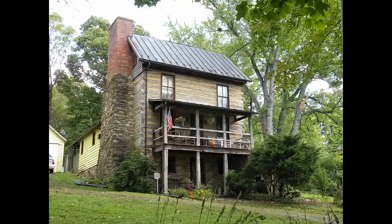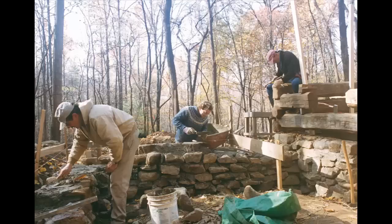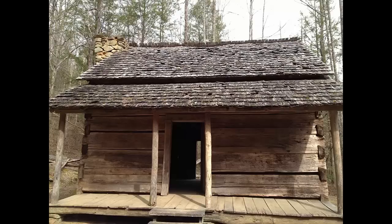One final point on cost savings for now. Start small. Think small. You can always add on later. It's a simple fact that log cabins are extremely labor intensive. The more labor you provide, the lower the cost. The log cabins of our ancestors often cost very little, if anything, as they did most of the work in building their own home.